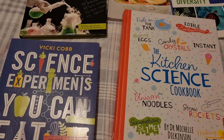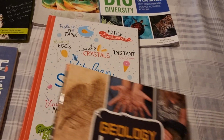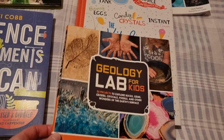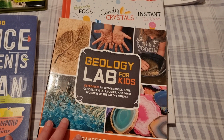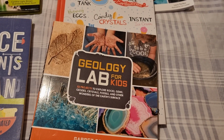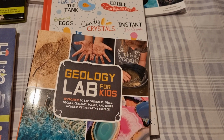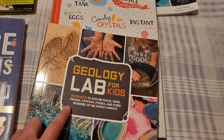So that's why it was called Prey Centre Studies, and it went really well with the science experiments you can eat scenario. The other thing we did though was Geology Lab for Kids. Now, this goes really well with the Wings of Fire book series because they live in mountains, some of them are buried under the mountains, so it is very relevant too. Their school is in a cave, so it's all very relevant as well. But we have really enjoyed doing this Geology Lab for Kids book as well.